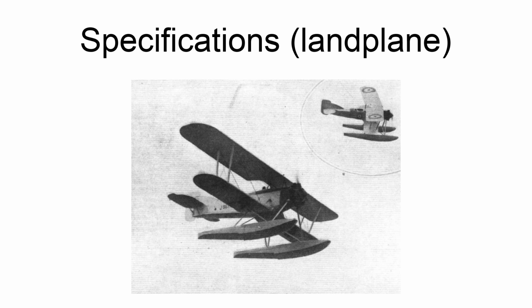Power plant, 1 times Bristol Jupiter 8 9-cylinder radial, 460 HP, 345 kilowatts. Performance. Maximum speed, at 4,000 feet, 1,219 meters, 136 miles per hour, 218 kilometers per hour. Service ceiling, 16,500 feet, 5,030 meters. Rate of climb, to 10,000 feet, 3,050 meters, 770 feet per minute, 3.91 m/s.